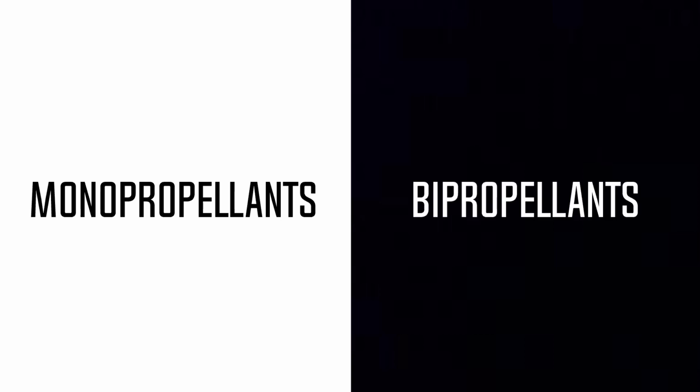While the simplicity of a gas thruster makes them easy to design and implement, their specific impulse is simply not that high. If you need a more powerful rocket, you need to turn to chemical reactions, monopropellants and bipropellants.